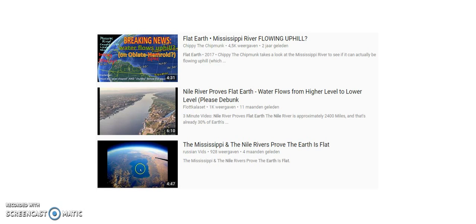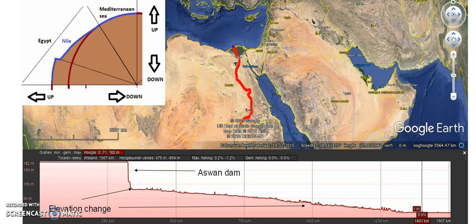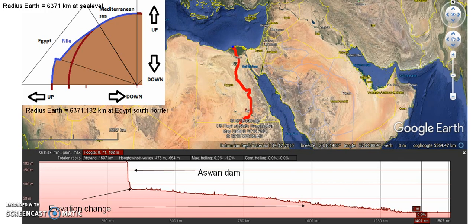Thanks to the gift of insomnia, I've had the time to map this out for the river Nile. As you see, from the south border of Egypt to the shore of the Mediterranean, there is 182 meters of elevation change. Basically, there is a difference in radius of the earth. It is 6,371 kilometers at sea level, but on the south border of Egypt the radius is 6,371 kilometers and 182 meters. The water flows to the lowest point it can because it is being pulled to the center of the earth. It is trying to level out.